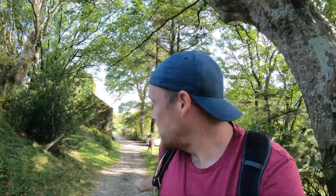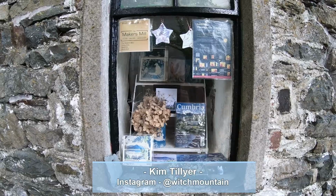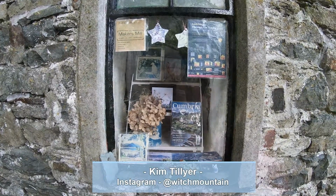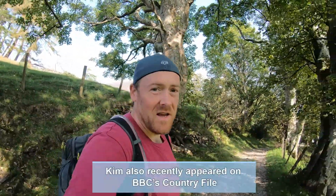Come past this lovely house up here in the middle of nowhere at the end of this track. It's absolutely lovely. Looks like it's owned by an artist called Kim Tilver. She's actually got some work down in Keswick, in one of the shops down in Keswick. But yeah, I mean, what a lovely place she lives.